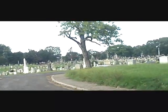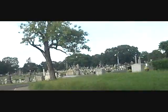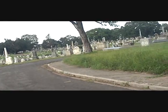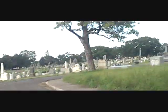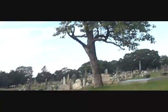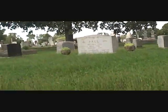Well, this road. Now this in no way is one of the biggest. It's actually one of the medium-sized cemeteries in Philadelphia. Even adding up all four parts of it, it's still one of the medium-sized ones. We have much bigger ones. A lot of dead people.